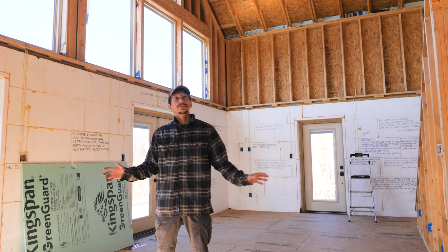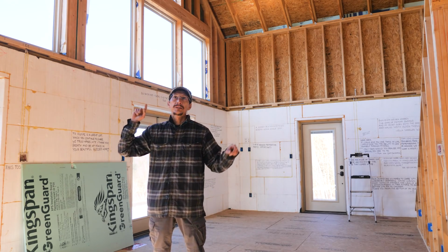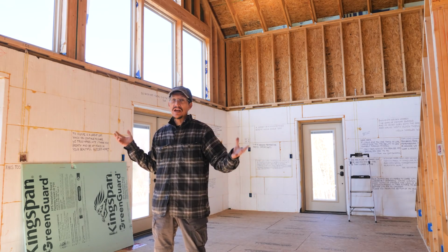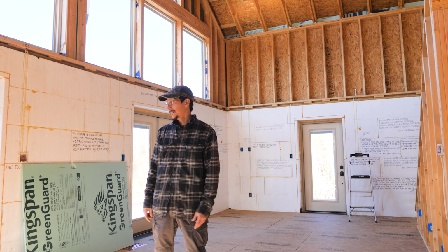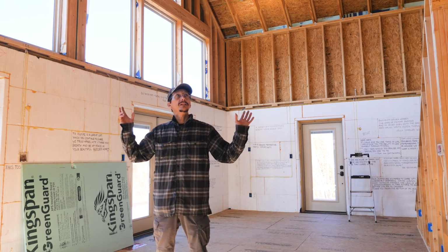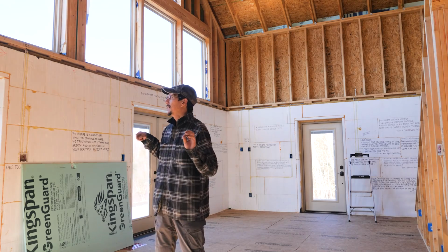Vacuuming the entire house, including all the stud bays, around all the windows, every little nook and cranny, probably sucked up 7 pounds of dead bugs. I'm not usually freaked out about bugs. That was just gross. But it's clean, it's ready to go. Hopefully we can spray foam next week.